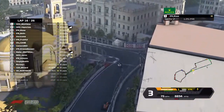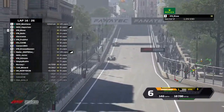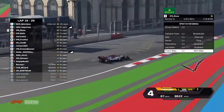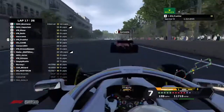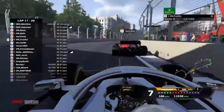So the intervals have gone off screen, everybody. We'll just wait for them to refresh. Can't quite see how close everybody is. Luckily, we have a track map, we have a mini map, and we have a full map. So hopefully we can just see. So we can see that Asikomi and Fruitful are going to have a little battle. I'm sure Fruitful is going to get past any moment now.